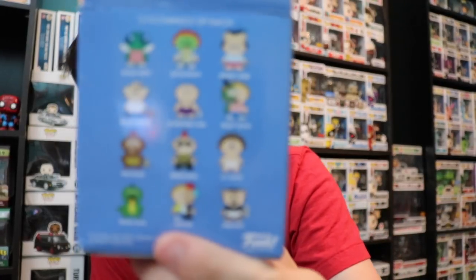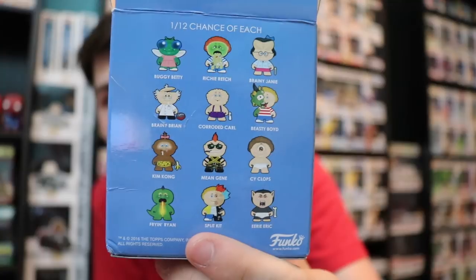Okay, so let's see what we got here. Make sure it's something good. I'm not gonna feel it, guys. I'm just gonna open it. They're all 1 in 12. Let me show you what it is on the back here, guys. They're all 1 in 12, so it's not like anything's rare or anything. But if I were to get one, let's see. Kim Kong, Fry and Ryan, maybe Buggy Betty would be cool. I don't know. All of them are really awesome, so it wouldn't really matter.